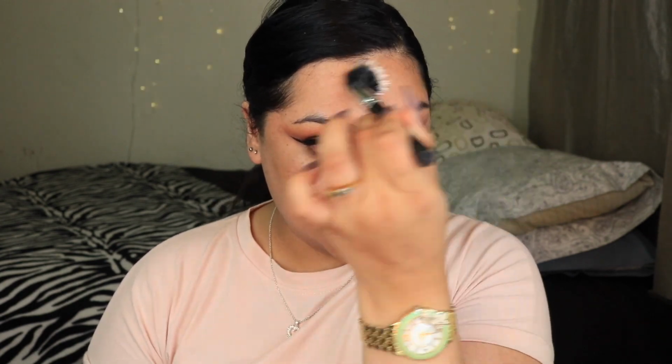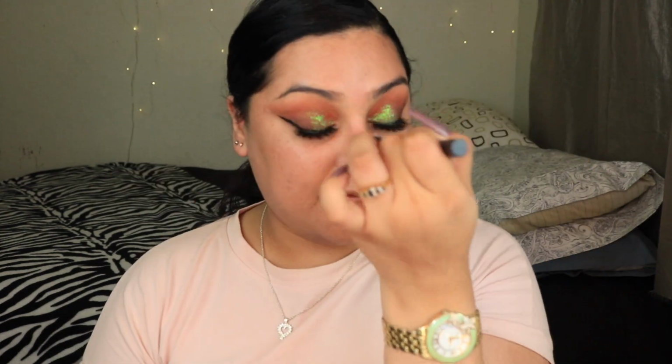So I'm gonna apply some primer now because I'm gonna move on to the face. And I'm gonna apply the e.l.f. putty primer with this crown brush. And I already put some, but I didn't put none on my nose because my camera died. So I'm just gonna be stippling this all over the face.